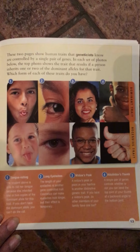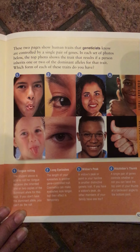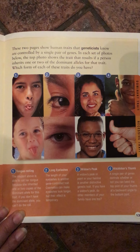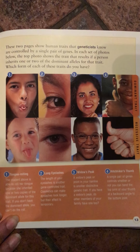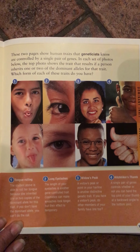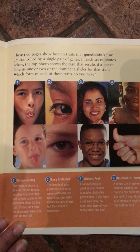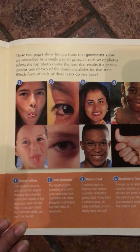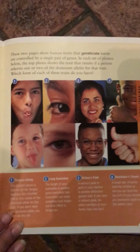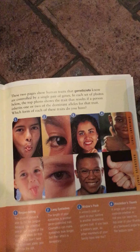Tracking down traits. These two pages show human traits that geneticists know are controlled by a single pair of genes. In each set of the photos below, the top photo shows the trait that results in a person if a person inherits one or two dominant alleles for the trait. Which form of these traits do you have? Tongue rolling, long eyelashes, widow's peak, hitchhiker's thumb.